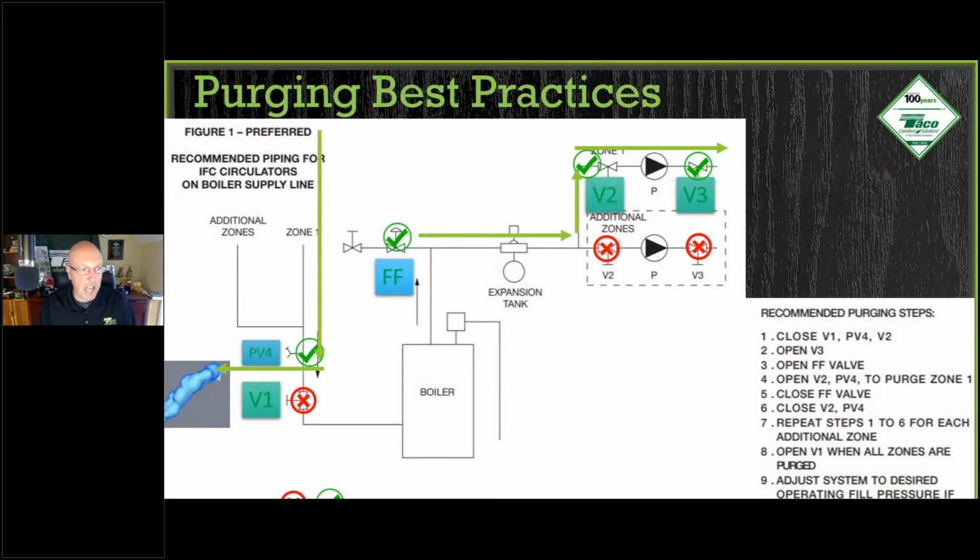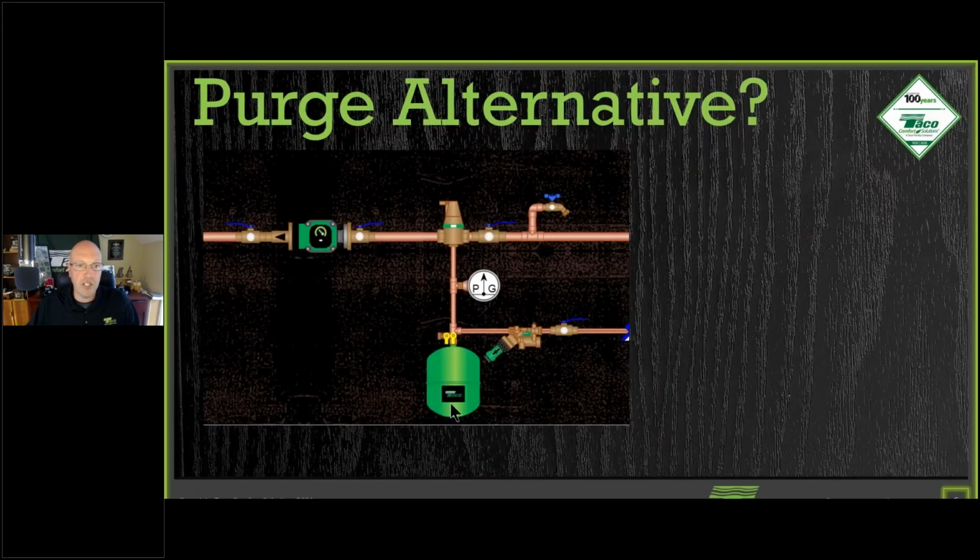So now my buddy Rick, who's not able to join us today, put together a quick little piping diagram, which I just think is phenomenal way to think about it, because now you don't even have to worry about the air that's stuck in the boiler system itself, is to put your boiler drain on the supply.